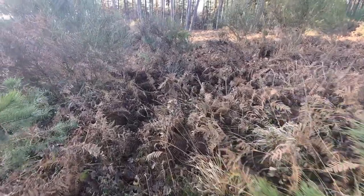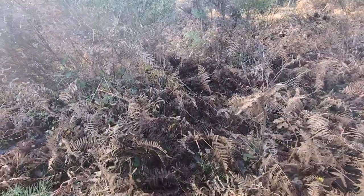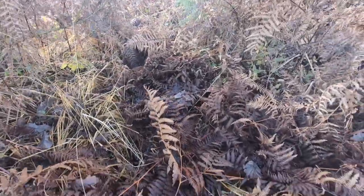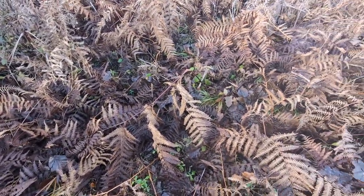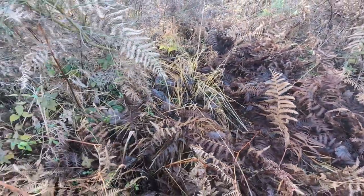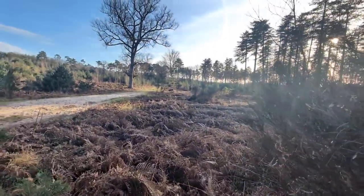So sometimes you can also go a bit forward and look within this path if there are some other tracking plates. So here we see a little mole mound, and when there are no tracks on the tracking plate either, it means that really it's not used.